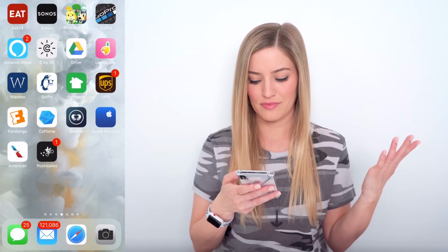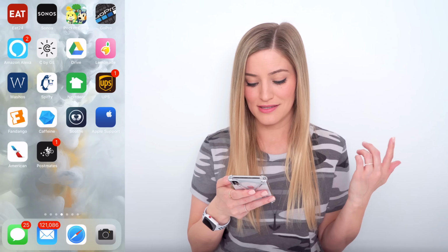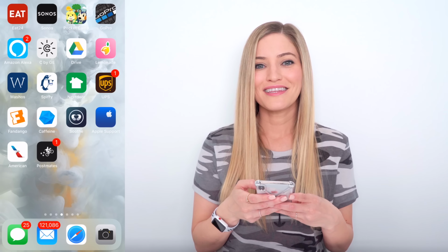Washos and Spiffy are both car wash apps so that people come to your house and clean your car. Nextdoor, it's like a neighborhood social network. UPS, Fandango, Caffeine. Caffeine is actually really fun. I've been working with them for a while. It's a really cool live streaming platform, so if you haven't checked it out, feel free. Soothe, that's an app that you can get massages at your house.